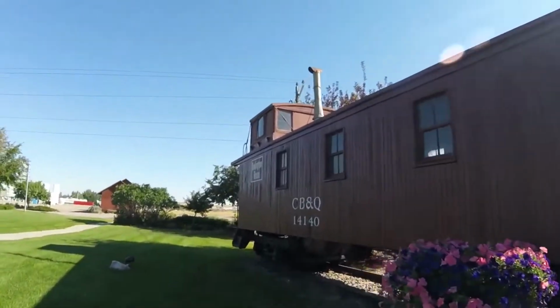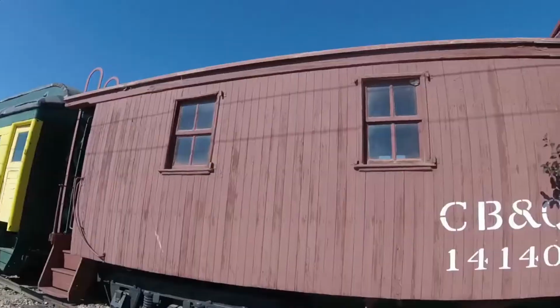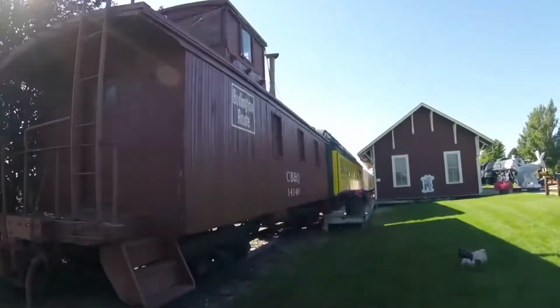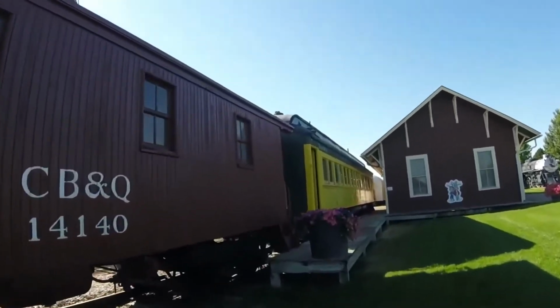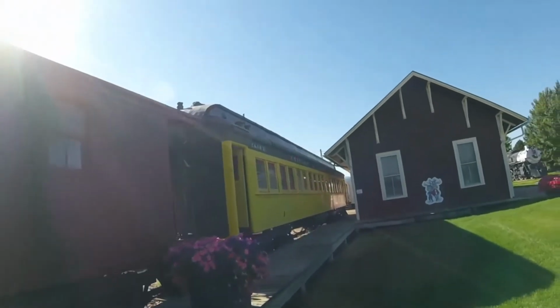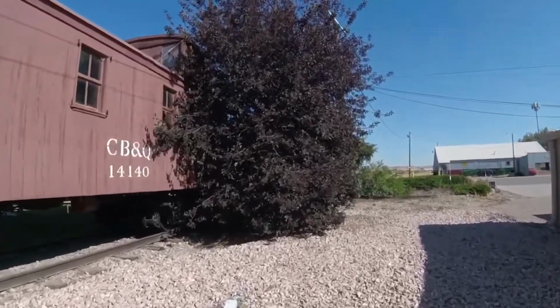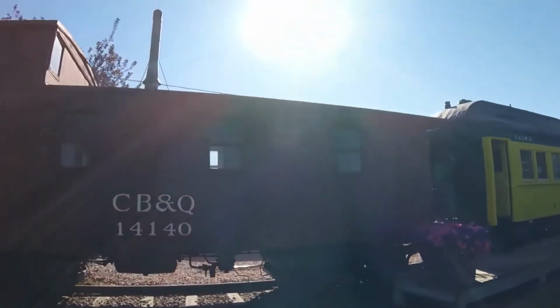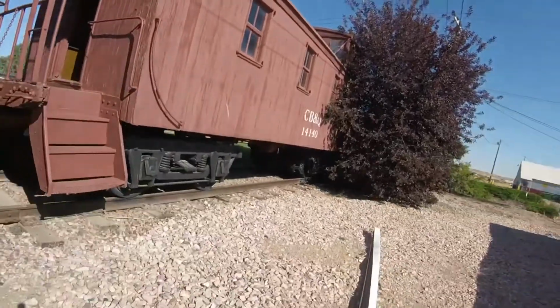Then it was retired and was on the north side of the Wyoming State Fairgrounds, and then came to be part of the Douglas Railroad Interpretive Center in Douglas, Wyoming, where it is on display today. And also, you can even visit the interior of the car as well. And also, this is the oldest piece at the museum on display as well.